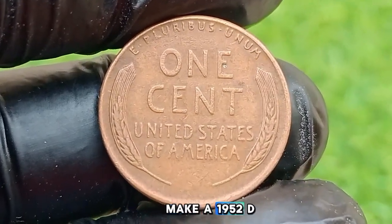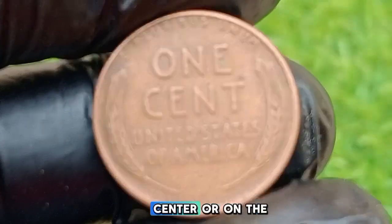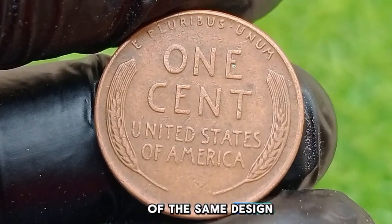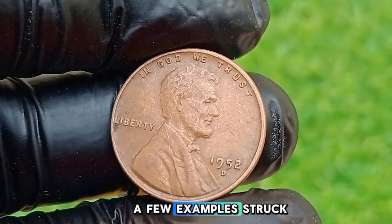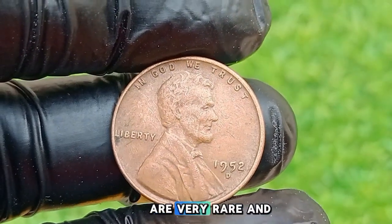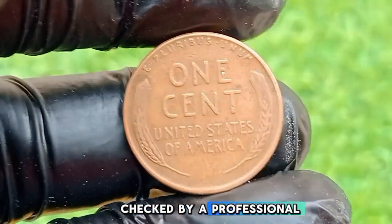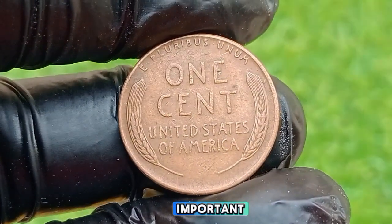Another thing that can make a 1952 penny valuable is a mint error, like being struck off center or on the wrong metal planchet. Imagine a penny that's partly missing or shows two strikes of the same design. That's an eye-catching mistake, and people pay good money for it. A few examples struck on a dime planchet, which means it's smaller and silver-colored, are very rare and could reach several $1,000s. These kinds of errors are hard to find and need to be checked by a professional grader to be sure they're real.